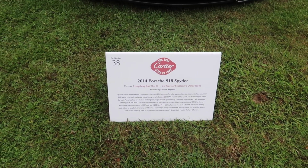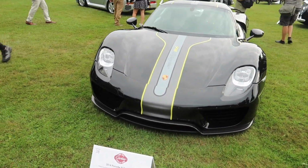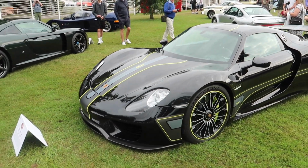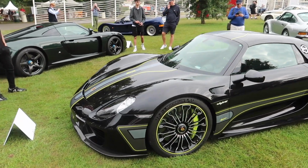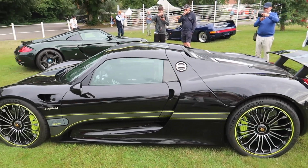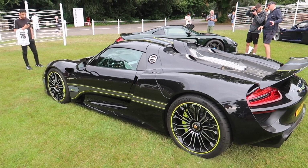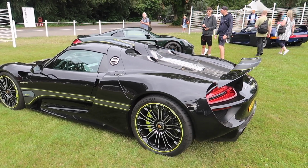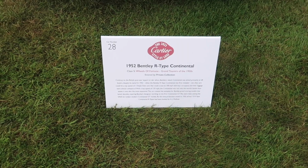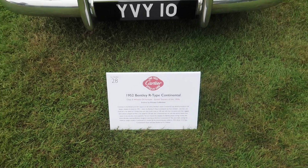Last up in this Porsche collection is a 2014 Porsche 918 Spyder. Black with grey and highlighted yellow pinstripes all over it. Wow, they're so cool, these cars. Cool livery on it. And that ends the Porsche collection.